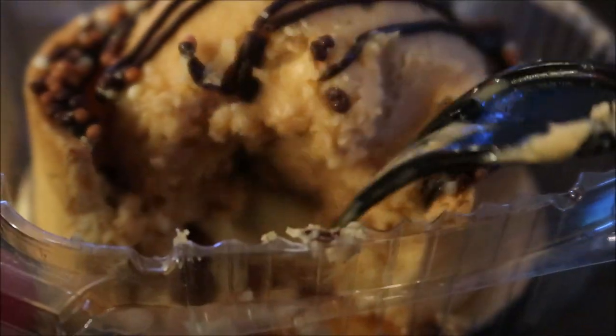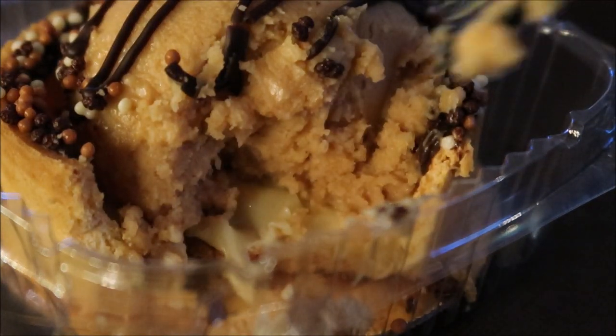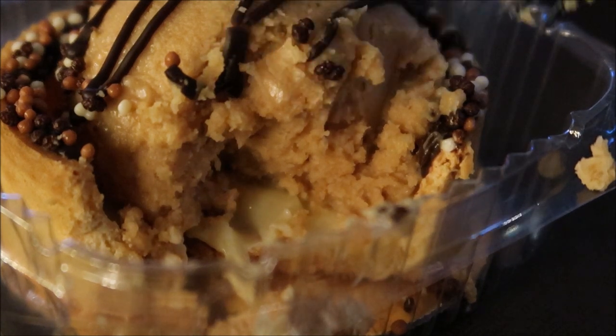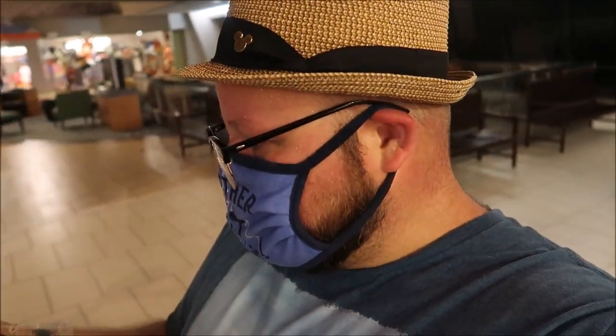I was a little shocked because if you see right here in the middle, they actually have like a little vanilla custard. So this is the peanut butter part, and then this is the tart and the crust part, but I wasn't expecting that. And that is amazing altogether. That was absolutely amazing. I'm so happy that I decided to come over here. Even though I didn't get my beefsteak sandwich, this was a very pleasurable experience.